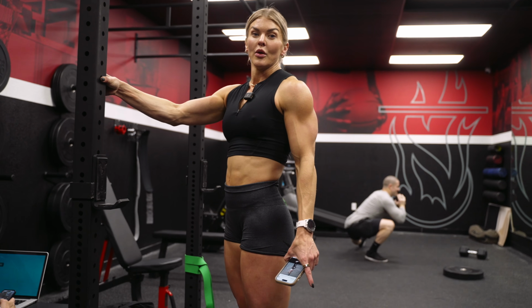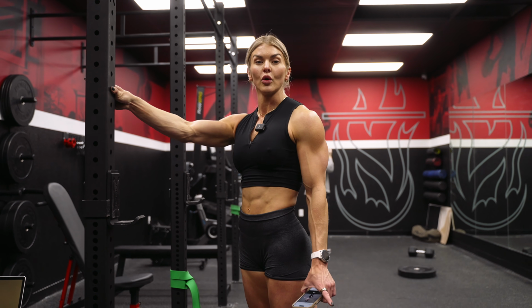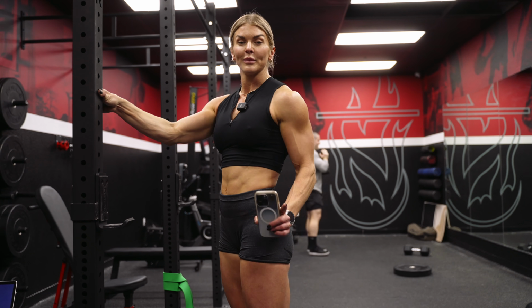The first number in a tempo, if you're following the Naked program, which you should be, when we give you a tempo, there are 4 numbers. Sometimes you'll see an X in there, but that first number is always the eccentric part of the movement. So on a 1-3-1-1, we start at the top and go down for 1, hold for 3, raise back up for 1, pause for 1. Down for 1, hold for 3, raise 1, pause 1. We'll do that 8 to 10 reps.